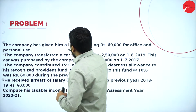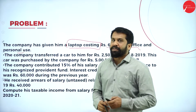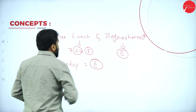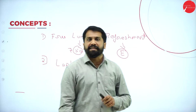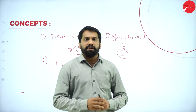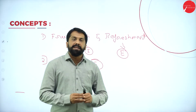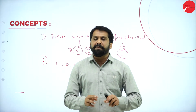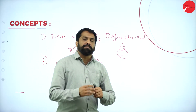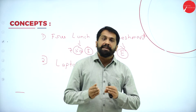Now, the company has given him a laptop costing rupees 60,000 for office as well as personal use. I will go back to your concept class. Laptop is exempt. Even though it is used for personal as well as office use, it is completely exempt. If a laptop is given by your employer, your boss, will you use it only for office purpose? The answer is no. Why? Because even though you are using 70% for office purpose, sometimes you will check your personal mail also. You will connect your WhatsApp and chat in WhatsApp. You check your Facebook. Or else you keep some personal photos. You download some movies in your laptop. Even though the laptop is for official purpose, there are 10 or 20% chances we can use it for personal use also.